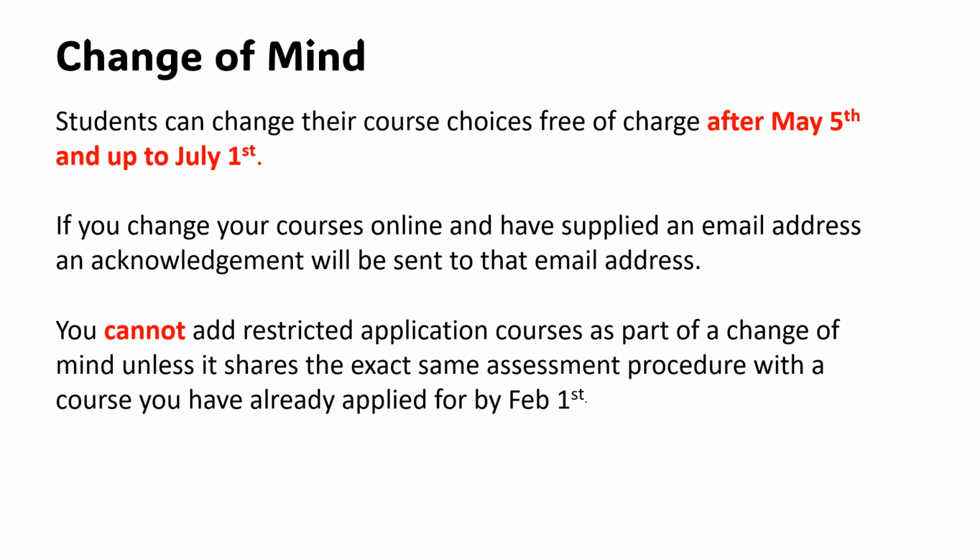So the CAO is now open for registration. Students can register. They do not have to fill in their course choices until the closing date, which is the 1st of February 2024. So the CAO closes on the 1st of February 2024, but students can change their mind.